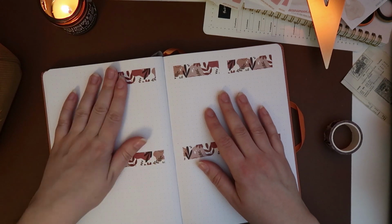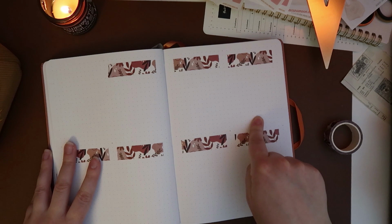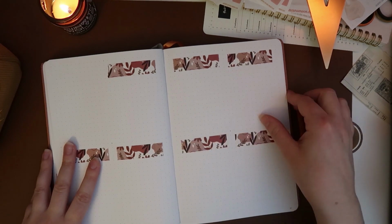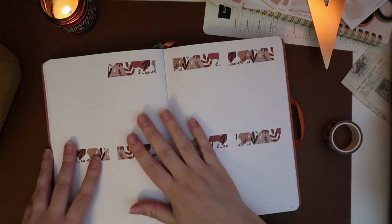So I think my notebooks have 48 pages. They're A5, similar in size to this. They have a 0.5 dot grid, so it's 0.5 centimeters or 5 millimeters, so it'd be the same as a bullet journal. You just don't get as many pages in it, so it's like a smaller version.